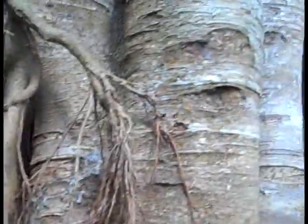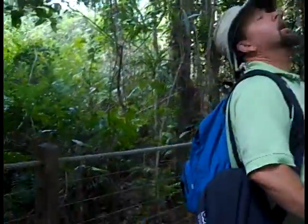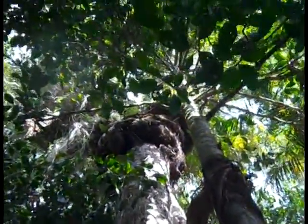So there's several trees in one area growing together, and all collected by this one tree in the center. And then if you look all the way up, you can see that staghorn fern in the tree with other ferns connected to it. Pretty awesome.